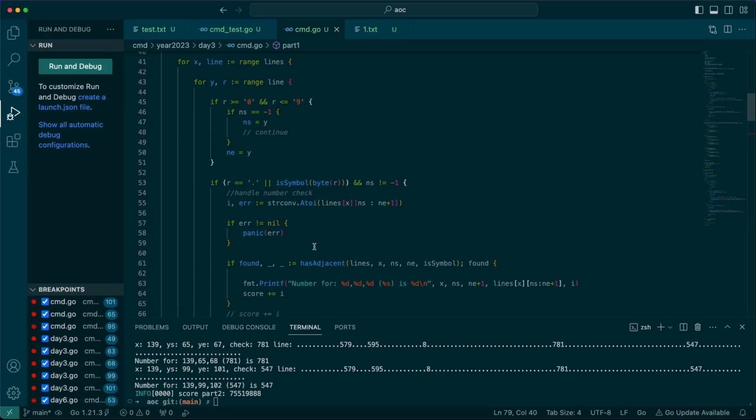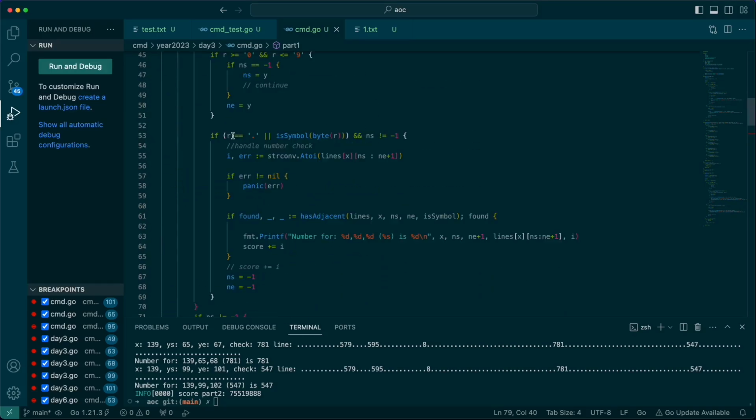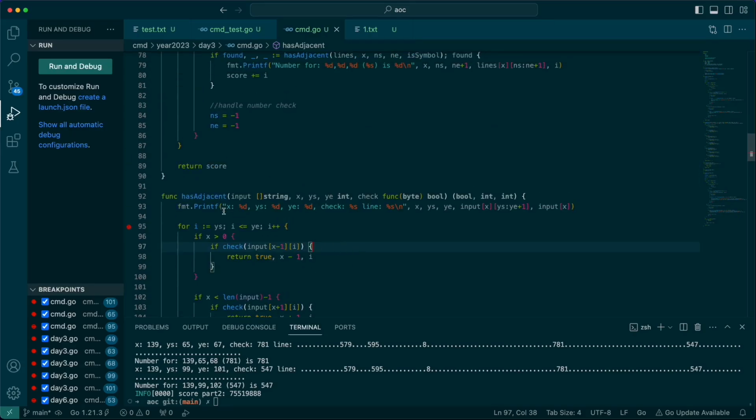The main bug that I ran into here is that I had only this transitioning from a number and some other character. I wasn't doing this symbol check, so I was providing the wrong values. For part 2, a little bit simpler or faster approach, I did some refactoring so that I can inject a function, a check function, into has adjacent. So I went from checking everything to checking for asterisks.